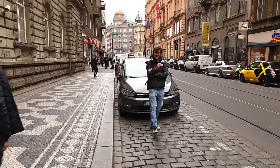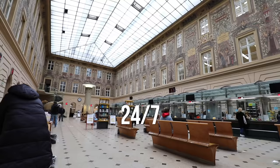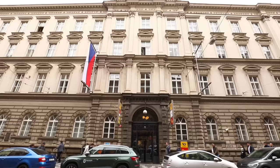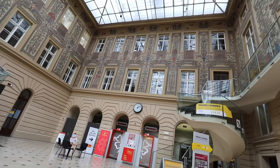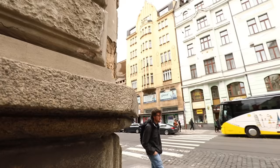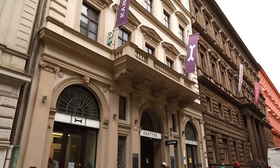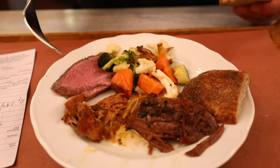One of the hidden places here on the street is the main post office. It's open 24/7. It's this normally looking building until you walk inside. We're gonna take a tiny little detour from this street to this one, because right there is the place I mentioned in the beginning, an old bank turned into a fancy pub restaurant.